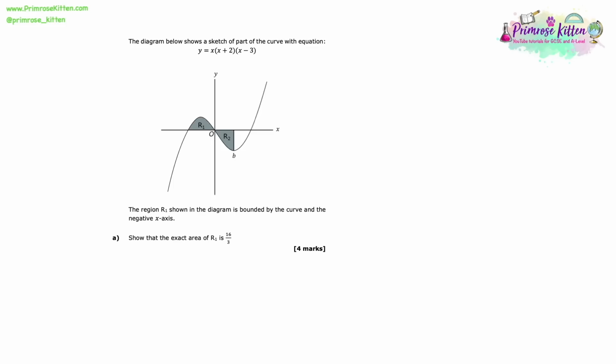The diagram shows a sketch of part of the curve with equation y equals x times (x plus 2) times (x minus 3). The region R1 shown in the diagram is bounded by the curve and the negative x-axis, and we're being asked to show that the exact area of R1 is 16 over 3. To answer this, we need to know that we can get the area under a curve by integrating, and in this case we would need to integrate between 0 and whatever the coordinate is of this point here where it cuts the x-axis. Now, curves cut x-axes when y is equal to 0.